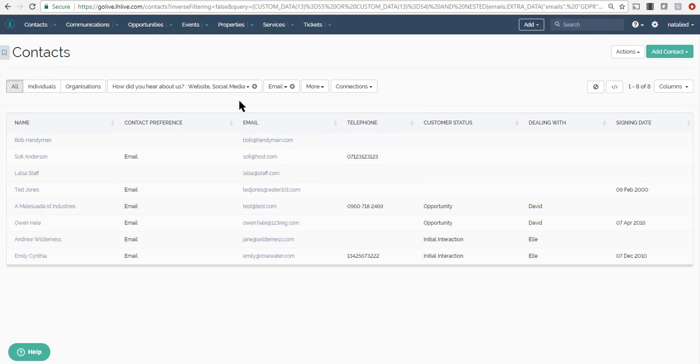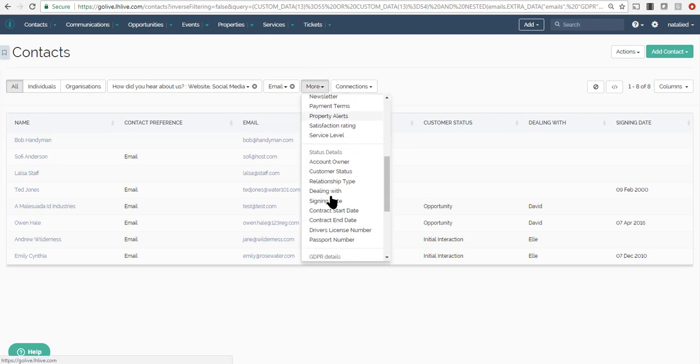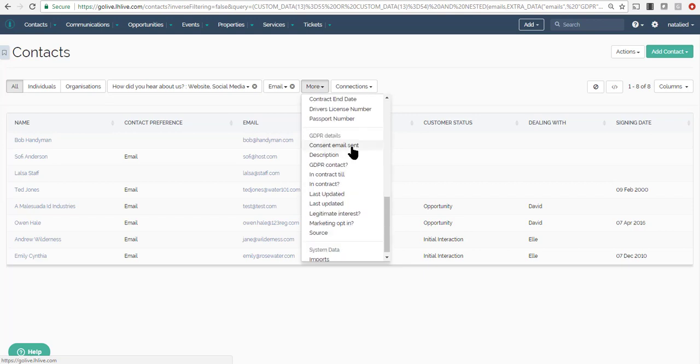I could use this list for marketing or telesales. So instead of using that email address, I could filter to show any of my telephone numbers where consent has been granted and pass that list on to my telemarketers to then quick call and reach out to those contacts. I can also track overall consent by using these drop-down fields to understand where my consent status is. When you turn GDPR on in Salpo, we pre-populate some standard GDPR detail custom fields.